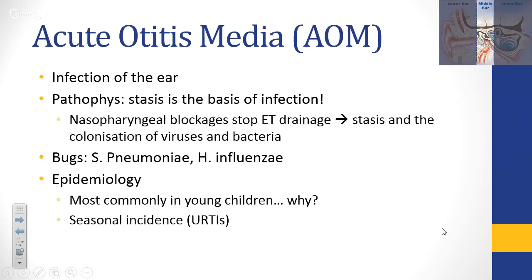Okay, if I had to pick one ENT condition that might come up, it'd be either this or tonsillitis, maybe as an OSCE, where they could really get into it. We didn't have any last year, so maybe it'll come up.